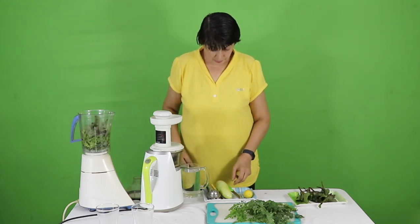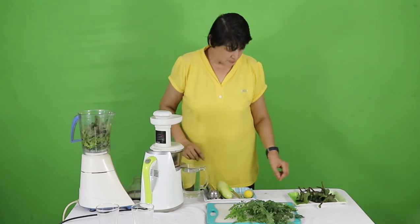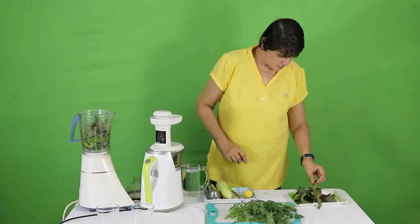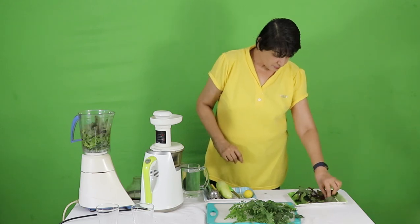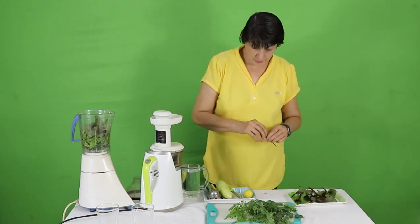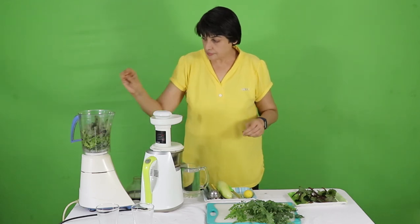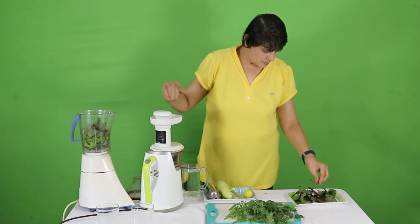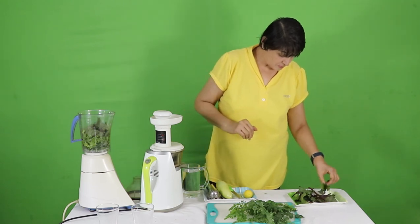Iron is a vital part of hemoglobin, the substance found in red blood cells that transports oxygen from your lungs throughout your body. Beet greens improve digestive health. It improves chronic constipation. It has both soluble and insoluble fiber. It encourages healthy bacterial growth in your digestive tract.